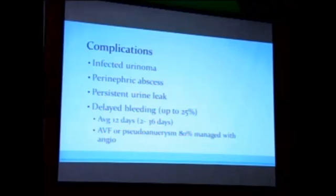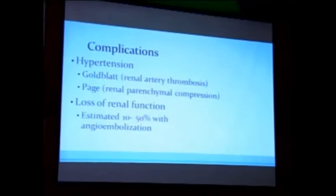The complications that can occur following non-operative management of renal injuries include infected urinoma, a perinephric abscess, persistent urine leak, delayed bleeding, as I mentioned, which can occur in up to 25% of those patients, pseudoaneurysms, and long-term hypertension from renal artery thrombosis or from parenchymal compression. And we all worry about loss of renal function that can occur in patients. It's recognized that in patients who undergo angioembolization, they may lose as much as 10 to 50% of their renal function.